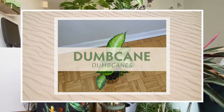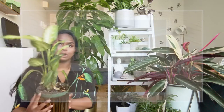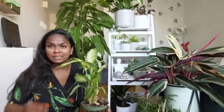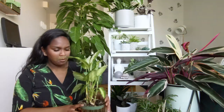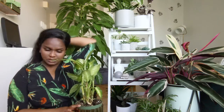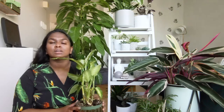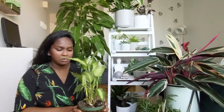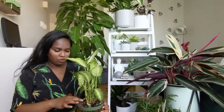So when we were going through the pandemic, I just wanted to buy new plants, but the only place that was open at the time was Walmart. So what I ended up buying was a dumb cane. This is what it looks like. This plant is dying, and I just keep cutting off the leaves, but overall it's still a gorgeous plant. I don't think it will continue to survive for the next 2 months, which is unfortunate, but it's still a nice plant. I just had no luck with it.